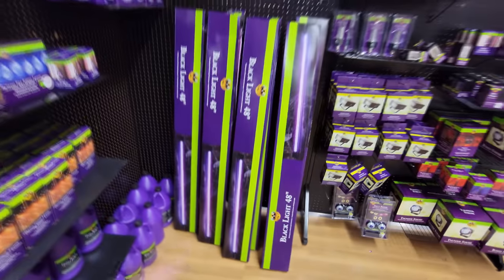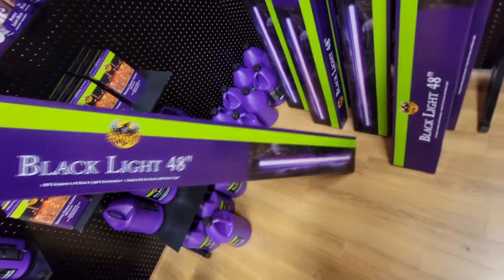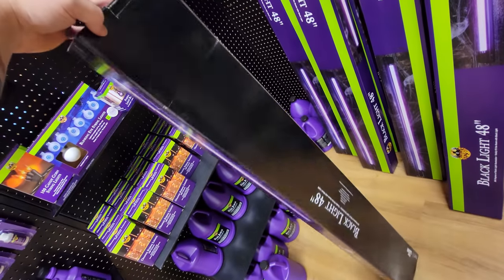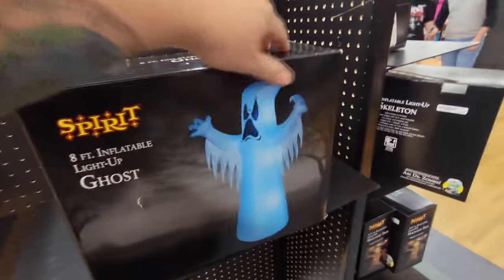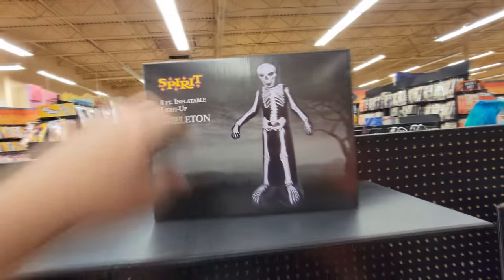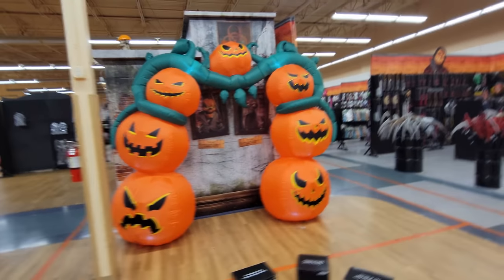Every time I see these, I think they're lightsabers. They're actually 48-inch black lights. Like, this is what you'd get if you have the Whac-A-Mole animatronic, so that his candy corn teeth light up in the dark. Okay, let's look at some inflatables. They got the 8-foot inflatable light-up Wolfman. What's this? Oh, inflatable ghost. Inflatable skeleton like we saw up front. Here's the jack-o'-lantern archway like I just showed you. This ginormous thing right here. I actually love that so much.